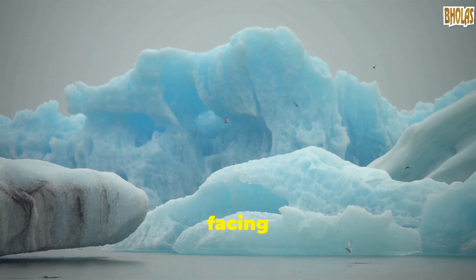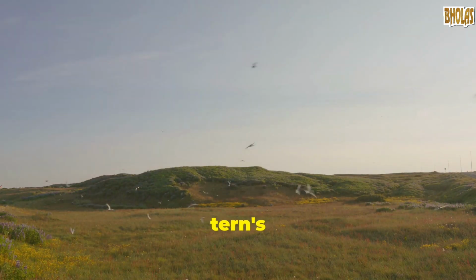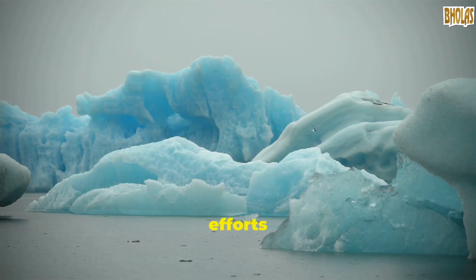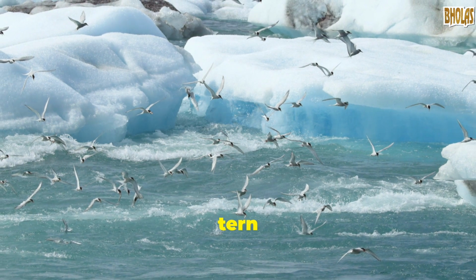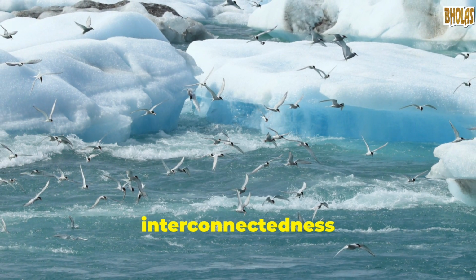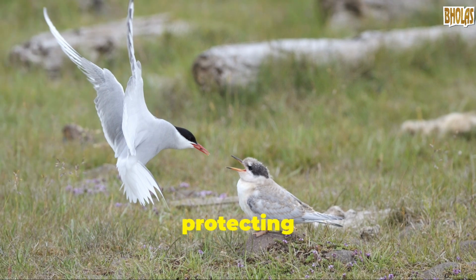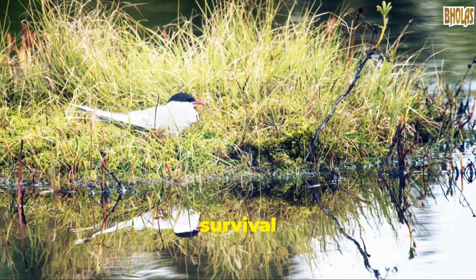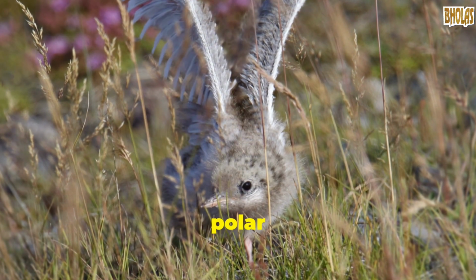The Arctic tern is facing threats from climate change, pollution, and habitat loss. These threats are impacting the Arctic tern's populations. Conservation efforts are crucial to protect this amazing species. The Arctic tern is a reminder of the interconnectedness of all living things. By protecting the Arctic tern, we are protecting our planet. Their survival is intertwined with the health of our oceans and the delicate balance of the polar regions.